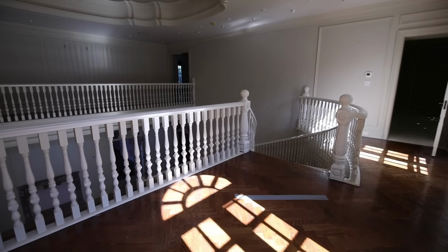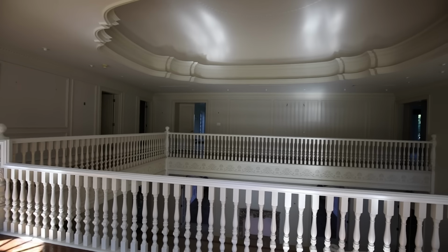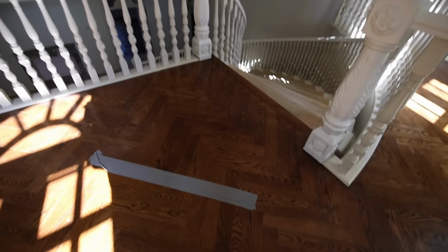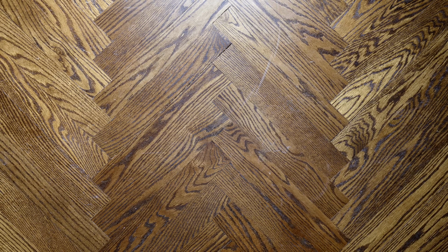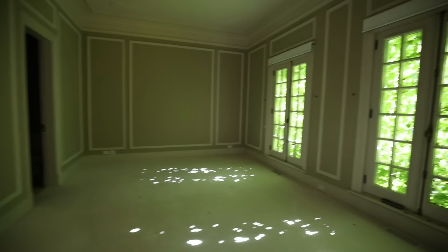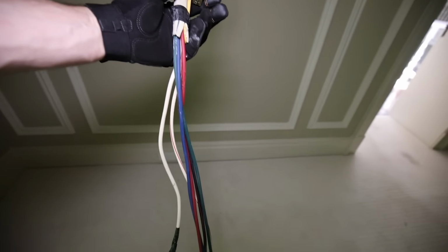Seriously, I cannot get over this view here. That's just incredible. Absolutely unbelievable. I don't know why they got duct tape down on the ground there. Yeah, same deal with this room. Definitely has a green look. Yeah, the other TV in here. Wow. It's quite the mess of cables.